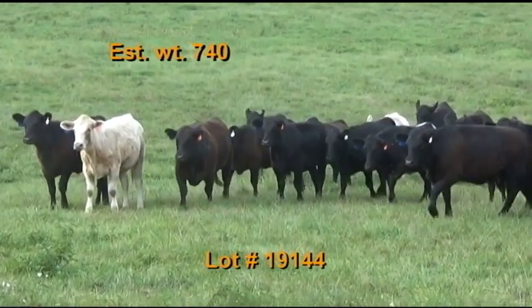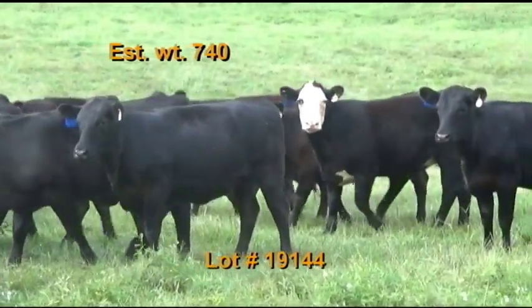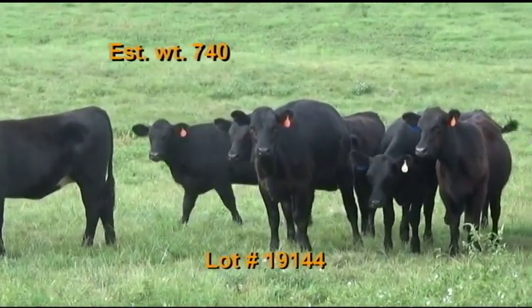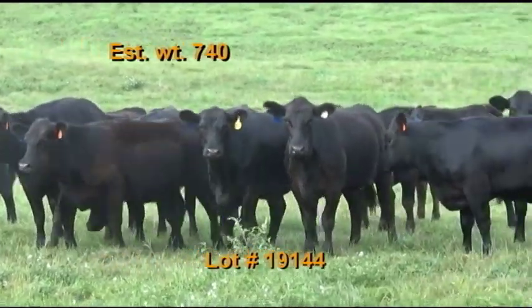Buyer's truck travel to the farm. They'll be goosenecked and loaded onto the buyer's truck and weighed on the truck with a 2% shrink. We can preg check after weigh up at buyer's expense. 70 heifers, replacement quality, 740 pounds.